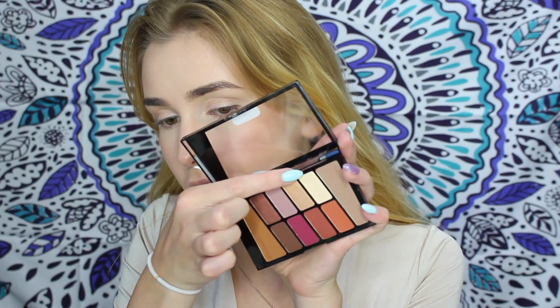So I'm going to use this brow bone color all over my lid. Good color payoff on the brush. We'll see. It does have a little bit of fallout, but the color payoff makes up for it. I'm going to take this transition color that's a little bit more cool tone.